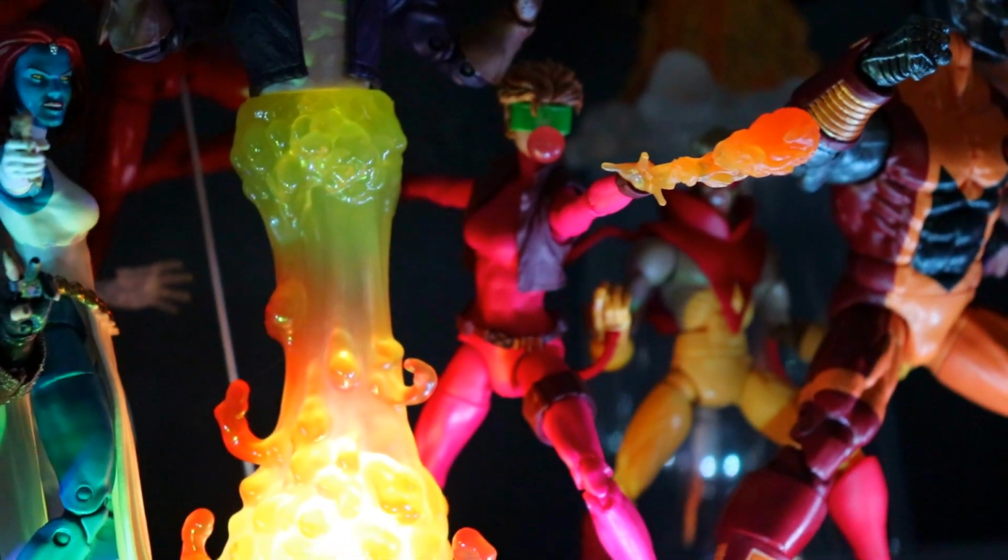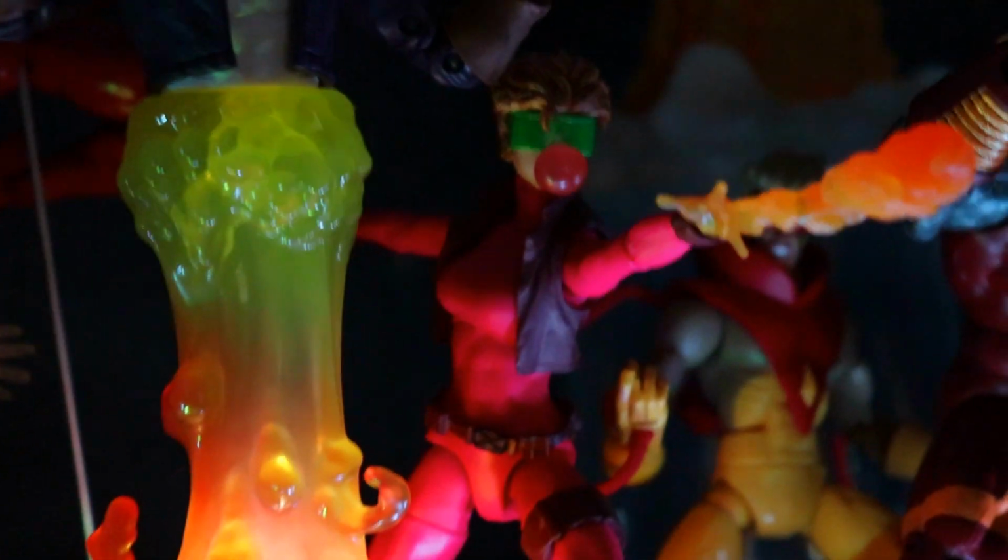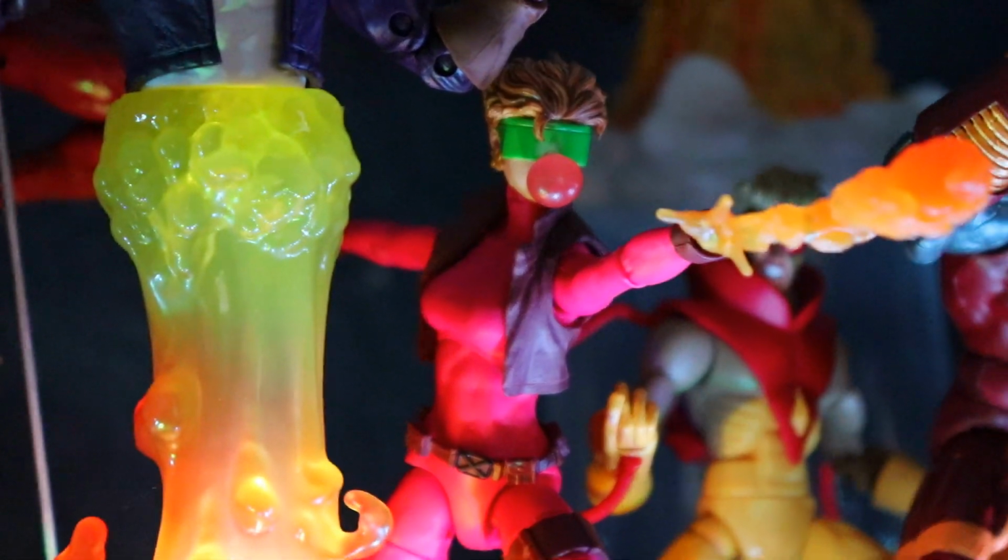What do I rate this figure? What do I rate this peg warmer? A good 10 out of 10 for a peg warmer. So there you guys have it for that wonderful mail unpackaging of Marvel's Boom Boom. I may be doing some more eBay pickups. I gotta do the best I can to catch up on a lot of waves that I missed out on while being away from YouTube.